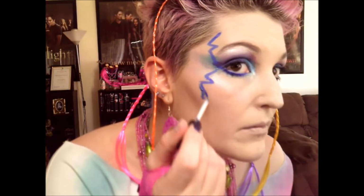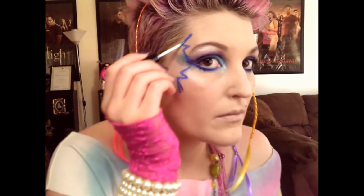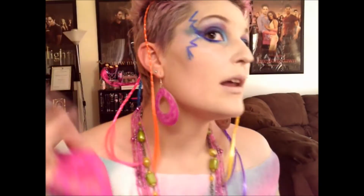I'm going to take that same glitter. Glitter. Working with that shimmer white, add that to your cheeks as well.